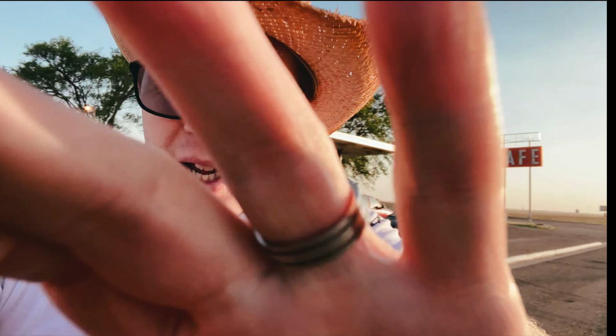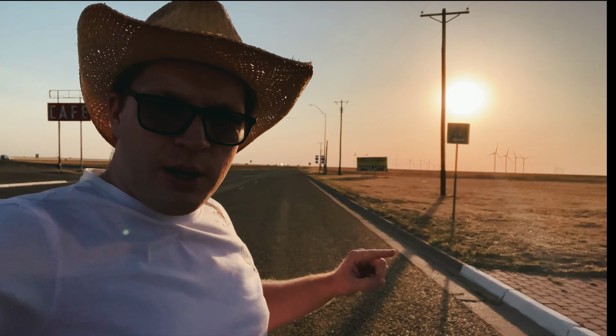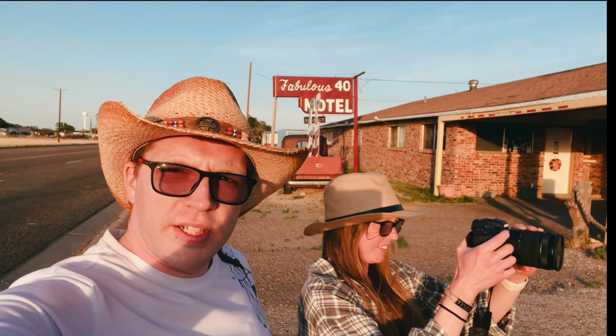I don't know if you can hear me, but we've arrived at the Midpoint Cafe here on Route 66, and it's windy, but you can see behind me the sun's starting to set. So Midpoint is exactly 1,139 miles, so Midpoint's halfway on the route and the sun's setting behind us there. It's actually lovely up here.